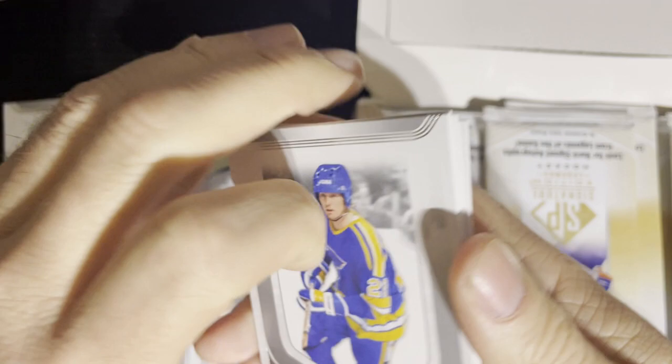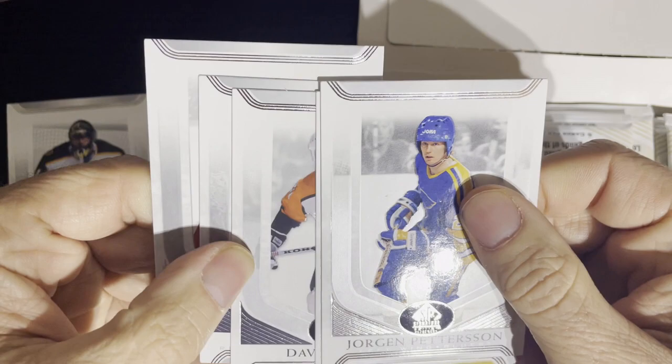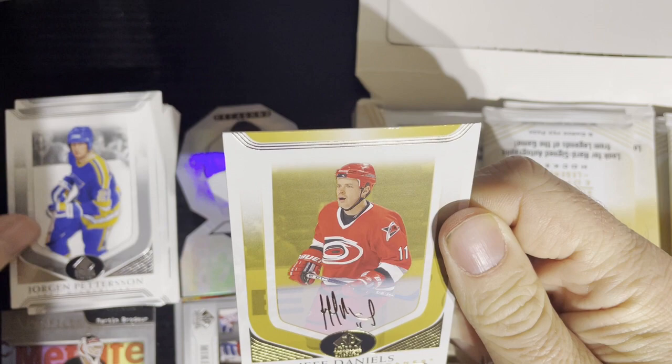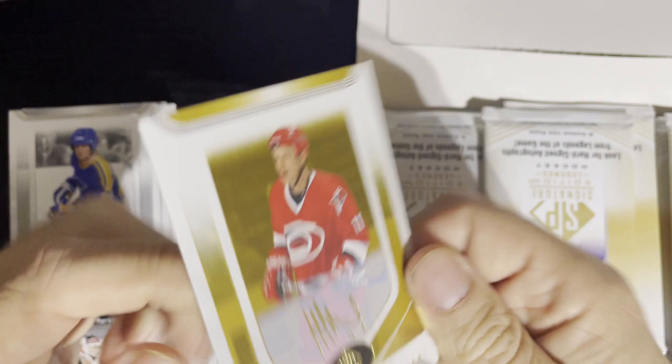So here we go. All right, it looks like right there in the middle. So there's Dave Brown from the Philadelphia Flyers. There's a good old Ray Sheppard from the Detroit Red Wings. Looks like we are going to get a gold script card of Jeff Daniels. Very nice, we'll take that. There he is, Jeff Daniels.